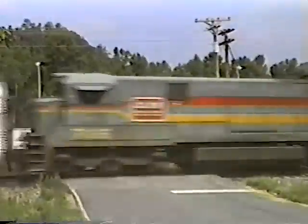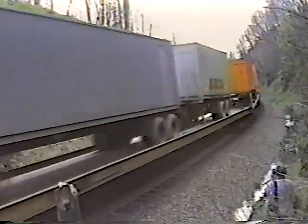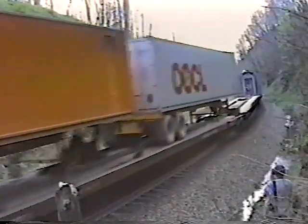Just 3 or 4 days, we were treated to at least 4 of these mixed hotshots. I'm sure the folks in the Charlotte NRHS are happy to see their Pine Tree State heading up another CSX Blue Ridge Rambler.